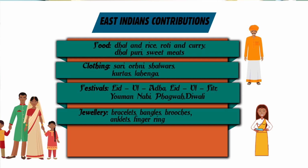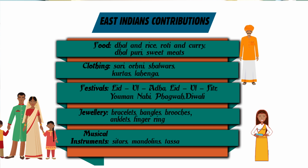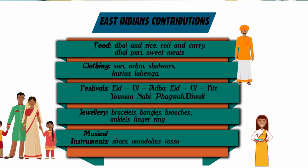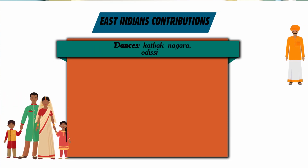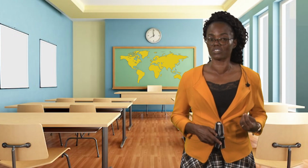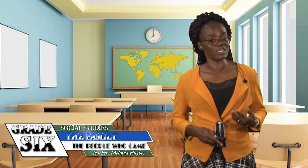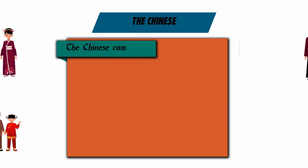Musical instruments are also a part of their contributions: sitars, mandolins, and the tassa. Some of their dances are the Kathak, Nagara, and Odissi. So the East Indians would have made their contributions as well to the Guyanese society. So this has brought us to the end of what the East Indians did in Guyana. Next, we will examine the Chinese.